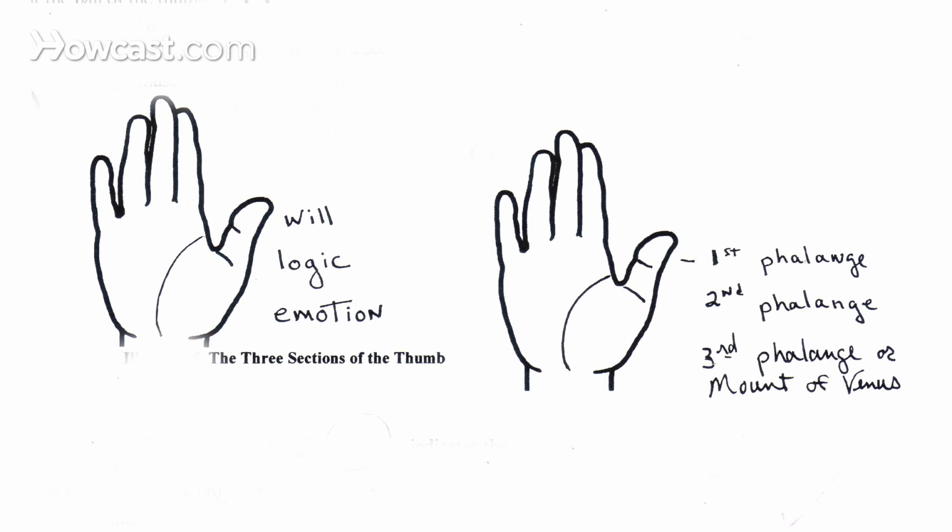As you can see in the visual, there are 3 parts. Most people might look at the thumb and say, oh, it just has 2 sections, not 3 like the other fingers. But they're wrong, because people don't know till they're told that the 3rd phalange is actually the mount of Venus, the great muscle that moves the thumb.